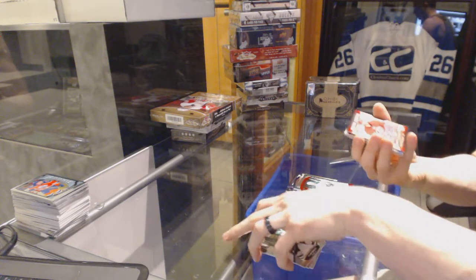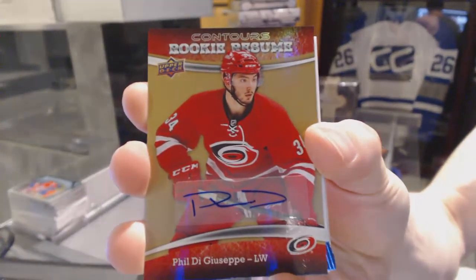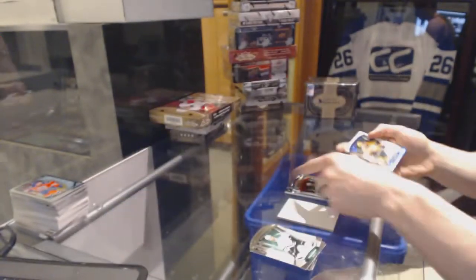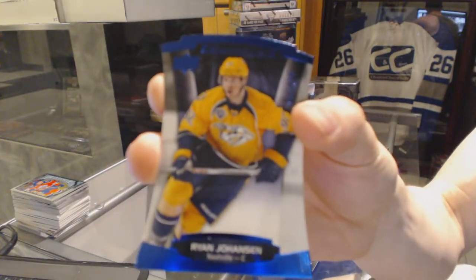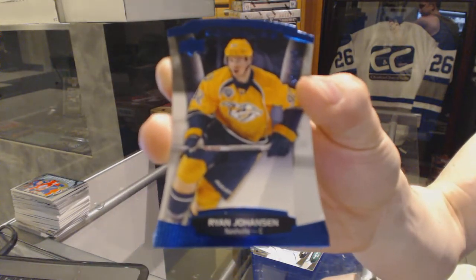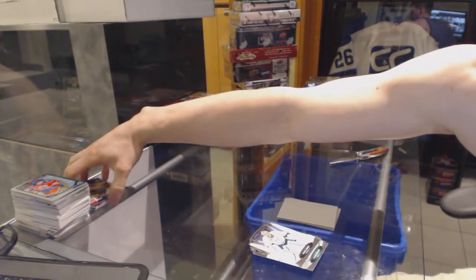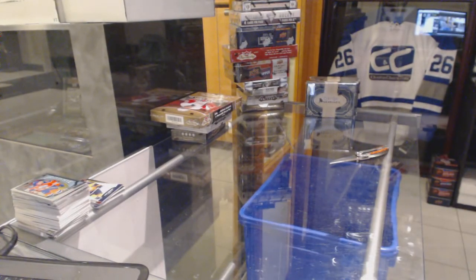And we've got a Rookie Resume autograph for the Carolina Hurricanes, Phil DiGiuseppe. Rookie Resume autograph. And a blue parallel numbered to 499 for the Nashville Predators, Ryan Johansson. Now on to the Showcase.